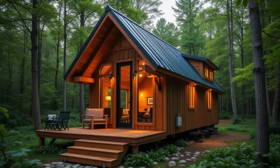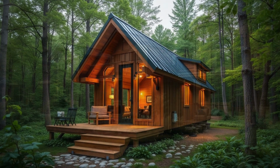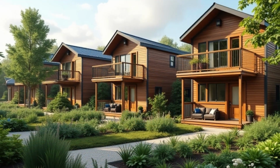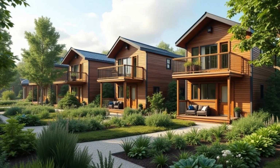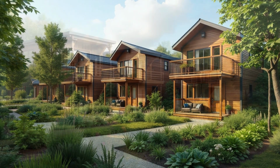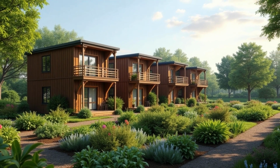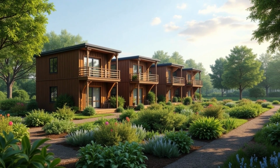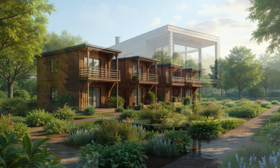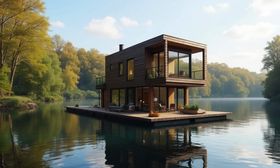Now that we understand what tiny homes are, let's dive into some of the benefits of living in one. First off, there's the reduced environmental impact. Because tiny homes use fewer resources and require less energy to heat and cool, they leave a smaller carbon footprint compared to traditional houses. This aligns perfectly with the values of many people today who want to live more sustainably.